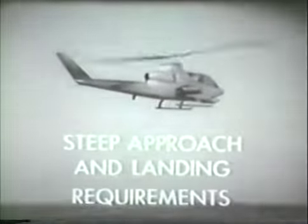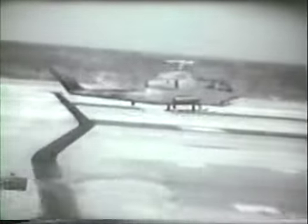The steep approach and landing maneuver is used to get into confined areas, to avoid turbulence, rough terrain, or congested areas. Major requirements are a slow, steep angle of descent, no more than necessary, maximum 12 to 15 degrees. A good track at an entry altitude of about 400 feet with an entry airspeed of about 80 knots. Visual analysis of apparent ground speed to obtain correct rate of closure.